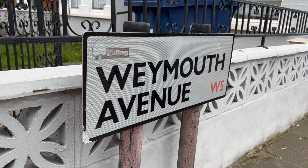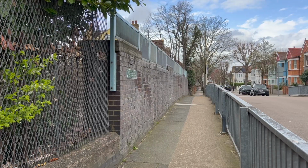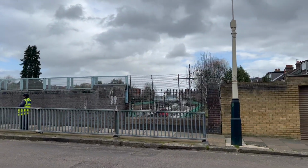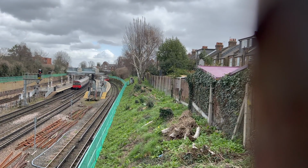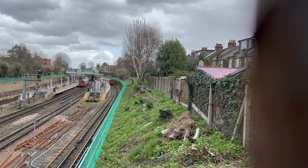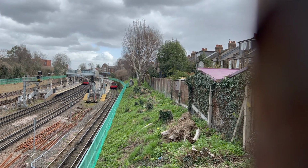Back then, Northfields had a back entrance on Weymouth Avenue, and to give you some perspective, this is where the Weymouth Avenue exit was. And there's South Ealing. So now the question arose, did they really still need South Ealing? Or rather, did they need South Ealing where it was?